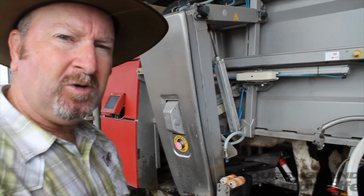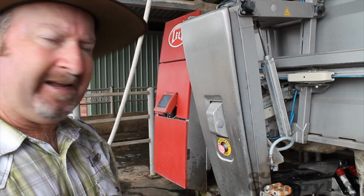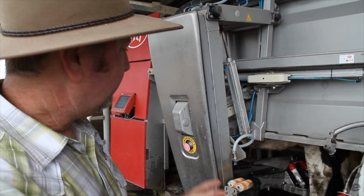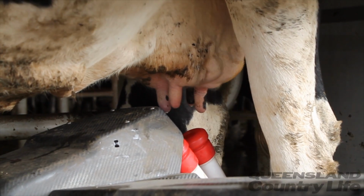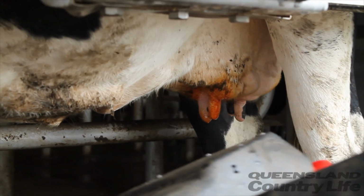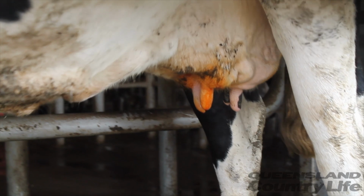See, also it milks quarters individually. That's another good benefit for cow's health. It's good for the cow's udder health. When the milk flow drops below 400 mils per minute, that quarter will be removed, and the one that is still giving milk remains under vacuum and pulsation. The vacuum and pulsation is also variable according to milk speed. So again, that's much better for cow health. It's better for milk quality and udder health.